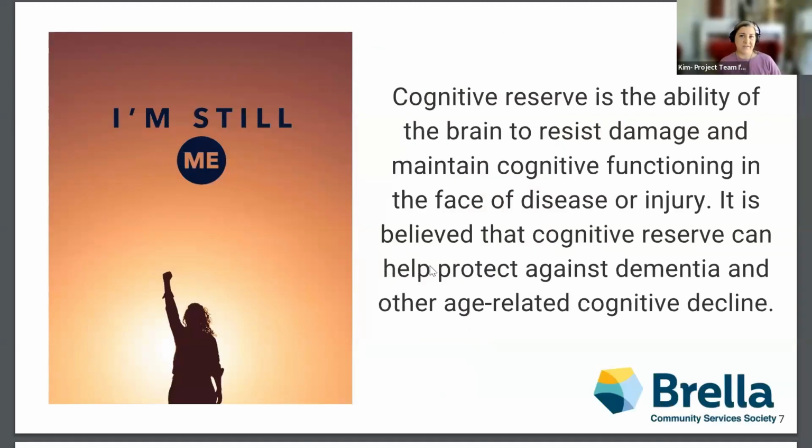Cognitive reserve, as we mentioned, is the brain's ability to resist damage and maintain cognitive functioning in the face of disease or injury. It is believed that cognitive reserve can help protect against dementia and other age-related cognitive decline. It's explained somewhat like a bank, a savings reserve of the brain. So cognitive reserve is very beneficial for dementia because it acts as a protective mechanism that can delay or mitigate the cognitive decline that is associated with the progression of dementia-related disease, such as Alzheimer's disease.